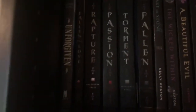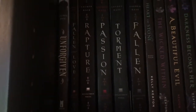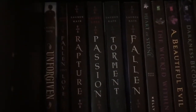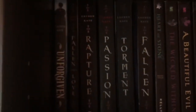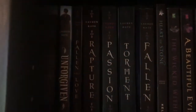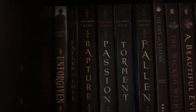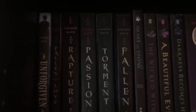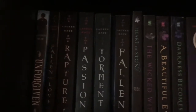So we have my favorite series of all time, the Fallen series by Lauren Kate. I don't care what anybody says anymore about this series. I love this series, and I'm going to continue to talk about it as much as I want, as much as I can. And I still think a lot of people should give it a try, even if they can't get past the first book. The rest of the series is awesome. So yeah, I have my favorite series right here.